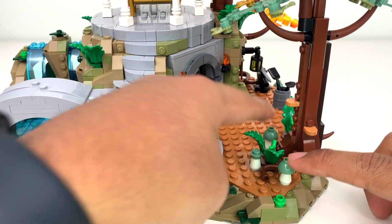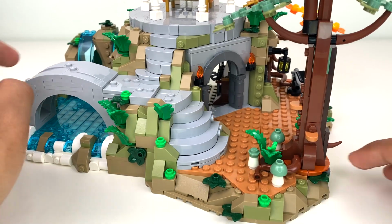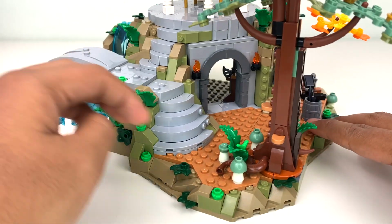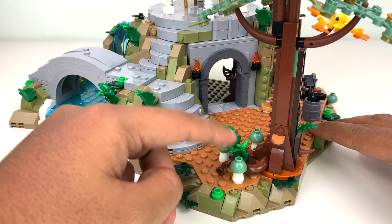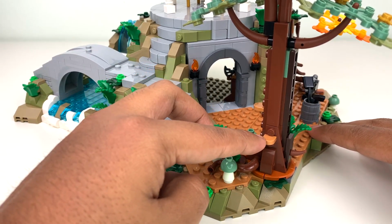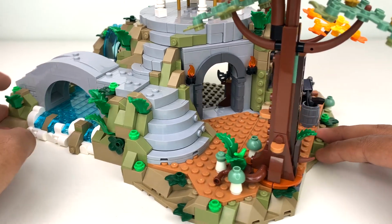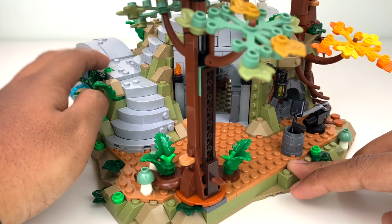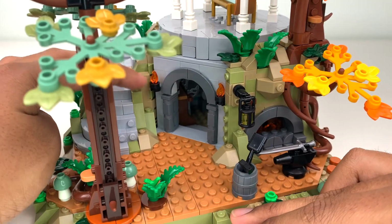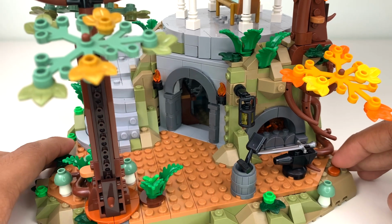We have more mushrooms down here, and these pieces are actually glow in the dark. I'm not going to give you guys a demonstration because you guys know how glow in the dark pieces work. The cones are glow in the dark. The mushroom caps are obviously not because they're sand green. But we do have even more mushrooms sticking out of the trees, which, again, very nice technique. I love that. Very simple, but it looks great. We do have the entrance to the armory in the corner, which has more brick-built detailing and archways, and looks great.